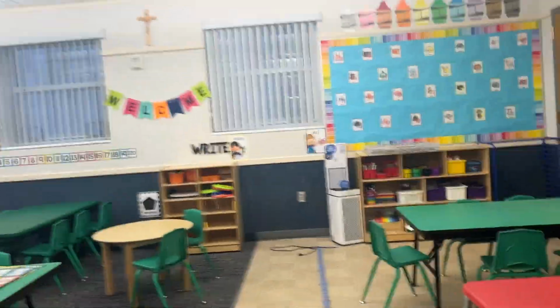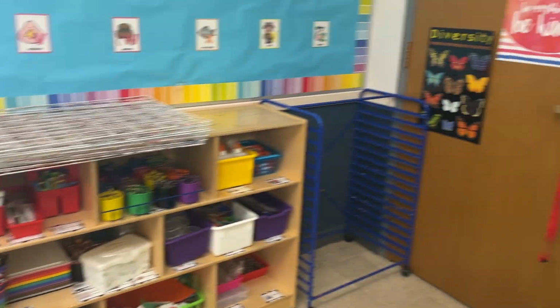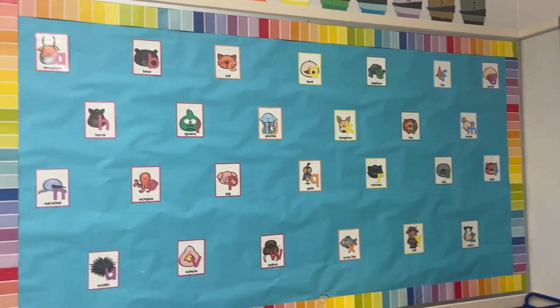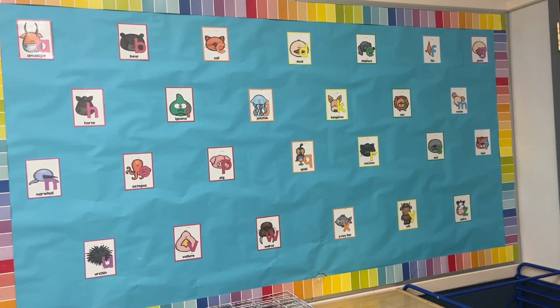You walk in and I've got cubbies on both sides. One's for preschool, one's for pre-K. Here is my water bottle trays, trash can, sensory bin. This is my art table, my art supply area, my drying rack. Here is my alphabet wall. I'm changing all these to the new ones that are available in my classroom set.